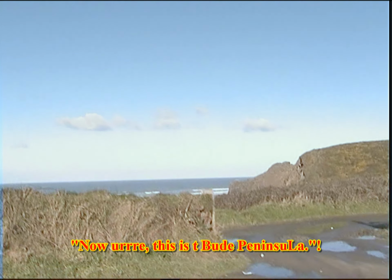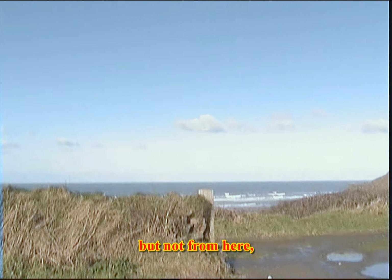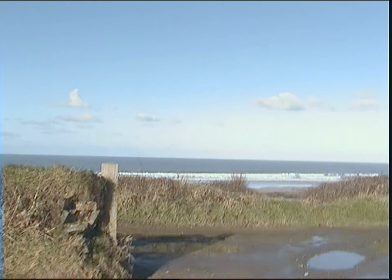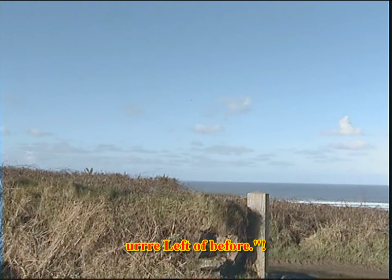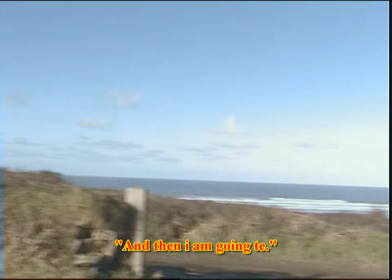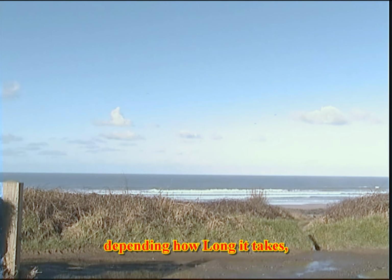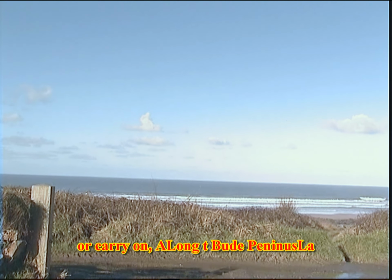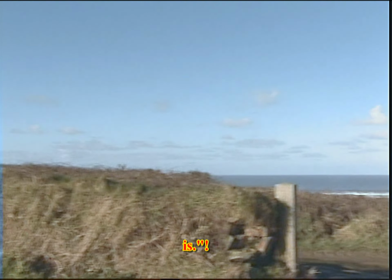Now, this is the Bude Peninsula. I'm continuing, but not from here. This is just a place where I parked. What I'm going to do is get back to where I left off before. And then I'm going to either finish here, depending how long it takes, or carry on along the Bude Peninsula towards where Devon is.